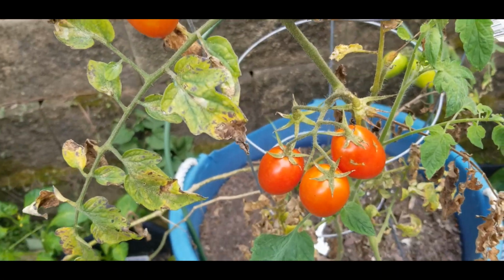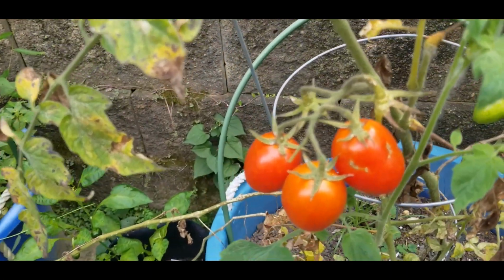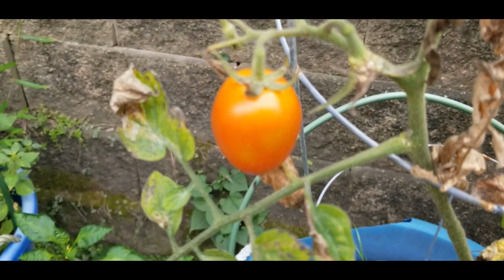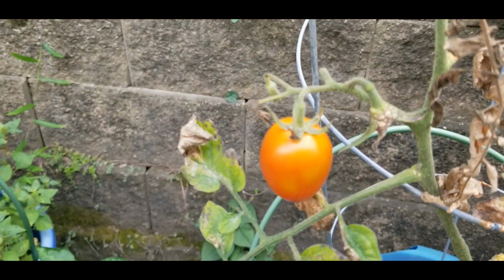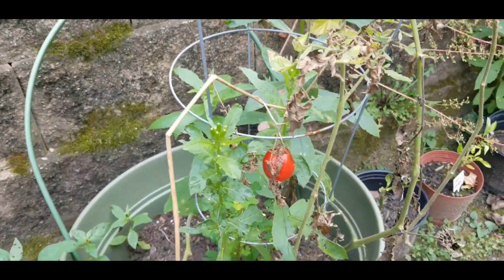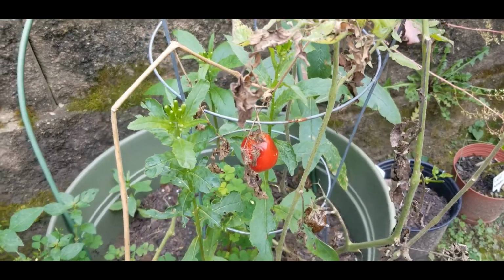These tomatoes, look how beautiful they look. Gotta come out here when it's not raining. It's time to sprinkle now. So we have all that I gotta harvest. And then I got a tomato there that I'm gonna harvest.